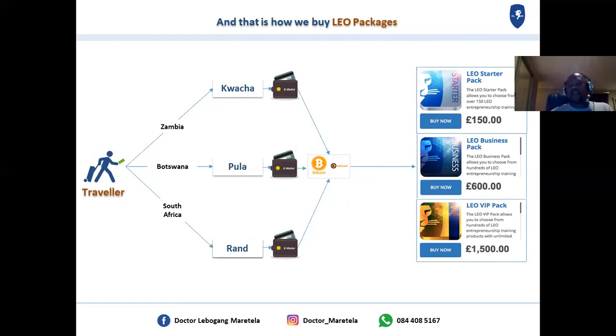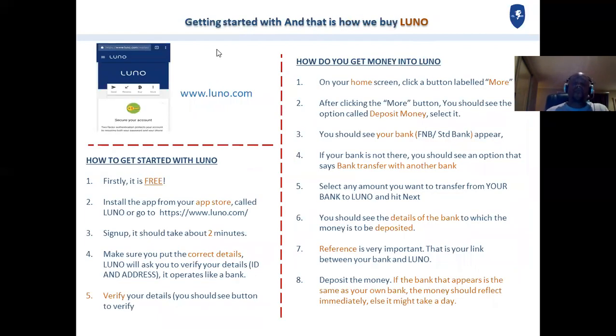And you're probably asking now, okay, so how do we get hold of this e-wallet? You can literally go to the LUNO website, and guess what? It is free. It is free to install. If this was controlled by a bank, I swear to God, you would need to pay something to be able to use this.